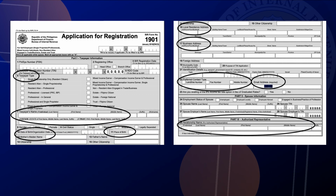The following are the mandatory fields that should be filled up by the taxpayer in BIR Form number 1901. The taxpayer type, taxpayer's name for individual, the estate and the trust, date of birth and place of birth, mother's maiden name, local residence address, business address, contact information, email address.